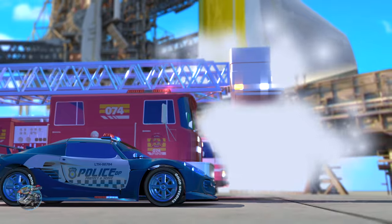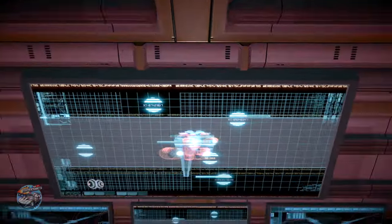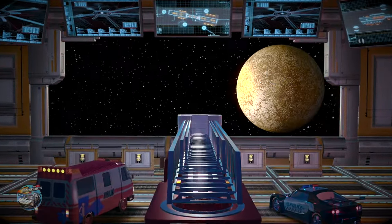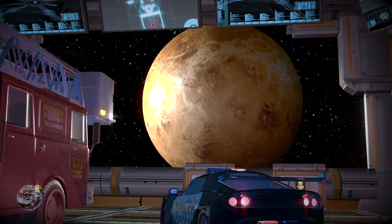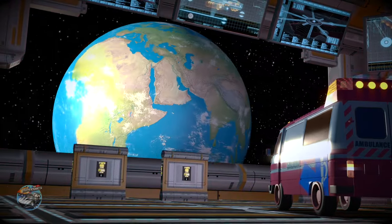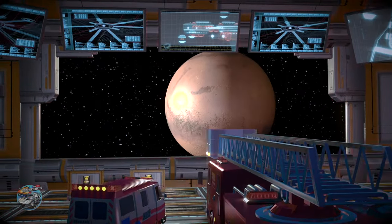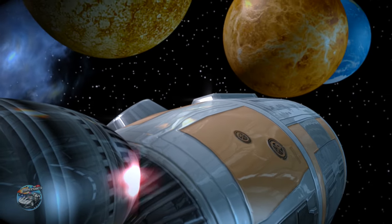The planets big and round, watch us happily fly around. We are the planets big and round, watch us happily fly around. I'm closest to the sun. I'm Mercury, Mercury. I'm the brightest in the sky. I'm Venus, Venus, and I'm your planet. I'm Earth, Earth. I'm the red planet. I'm Mars, Mars.